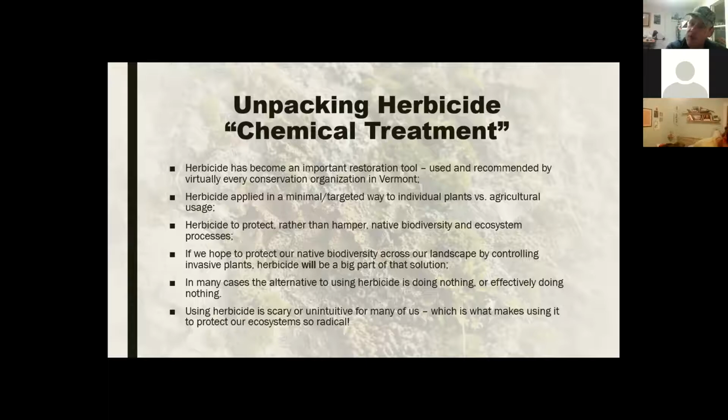We're spraying herbicide in a super, super minimal targeted way to allow natural regeneration to occur and to protect our native biodiversity. What I've realized is that if we want to protect our native biodiversity across the landscape on a large scale by controlling invasive plants, which we do, herbicide is not something that might be part of that solution, it will be part of that solution. And so coming to grips with that is a big, big step for a lot of us in saying, okay, how are we going to proactively deal with this problem? Most people, instead of using herbicide, do nothing.